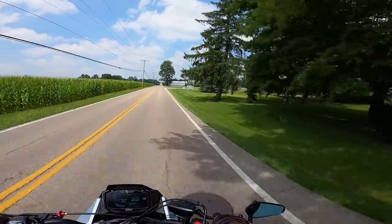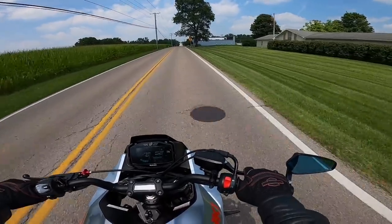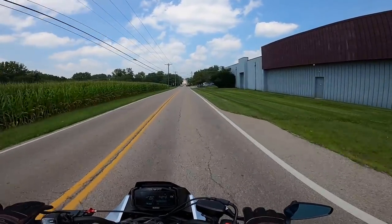Anyway, enough rambling on about gearing. We're gonna get back over here. We'll talk to the owner about the bike, and let him go for a ride, and you can see what he thinks versus what I think.